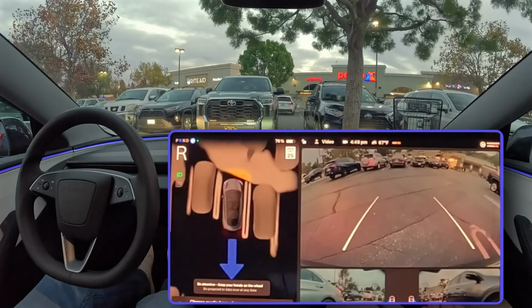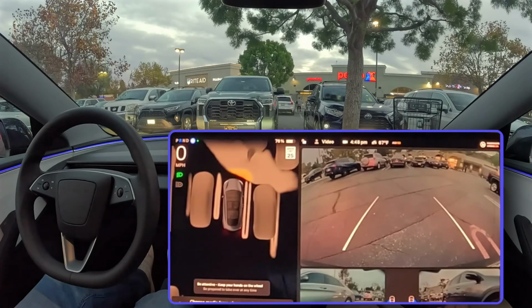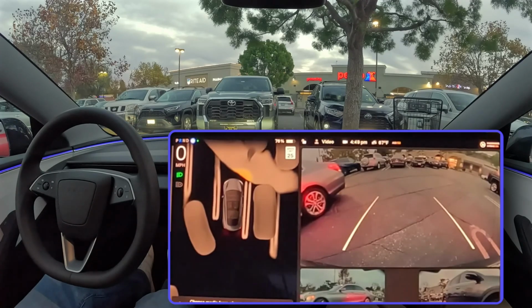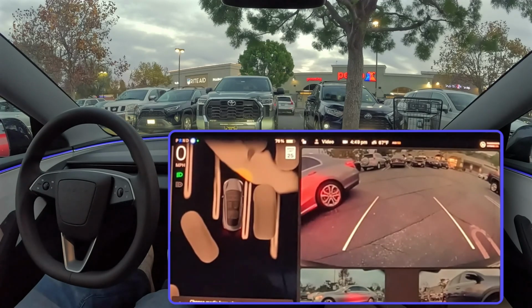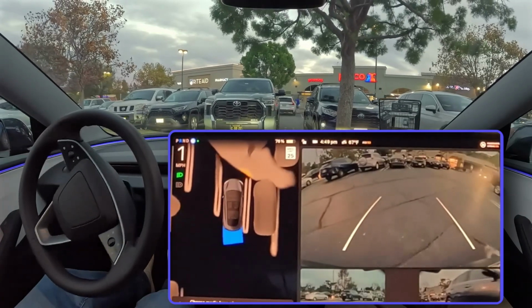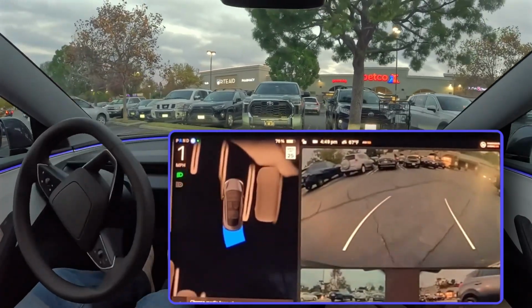All right, so everyone's talking about this new Tesla FSD V13.2 update. It seems like it's causing a lot of buzz, a lot of hype. People are saying it's Tesla's biggest leap forward yet.